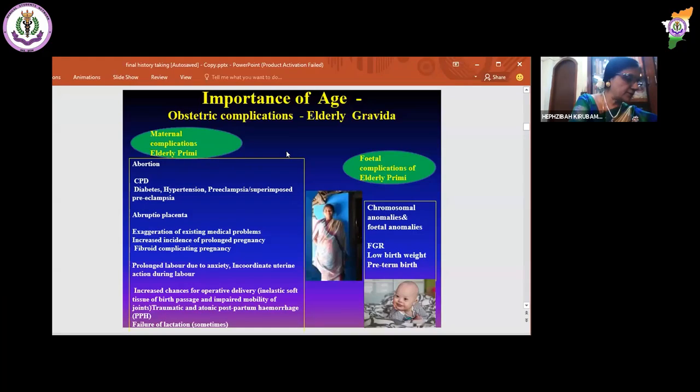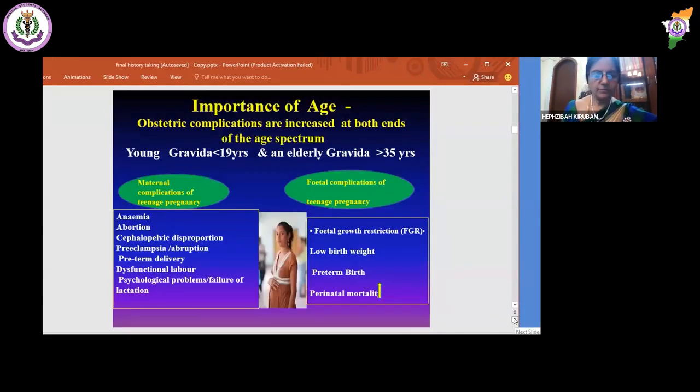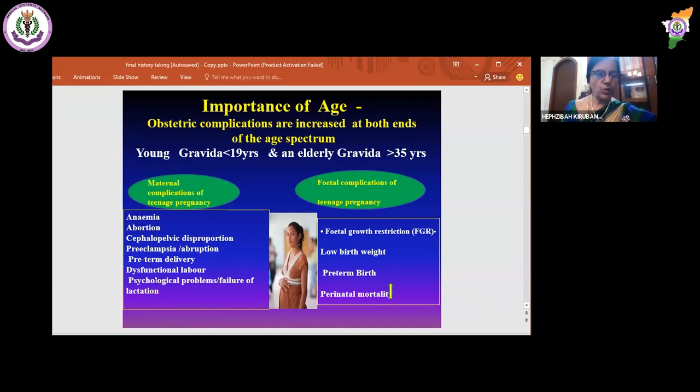Similarly, in the extremes, elderly primary we get into problems, and in teenage pregnancy also. What are the problems teenagers can get? In teenage pregnancy, the patient can have anemia. She's more prone to malnutrition and anemia. Hence, she can have CPD. There are also increased chances of abortion in teenage pregnancy, and a higher risk of infections. If she belongs to a lower socioeconomic class, then definitely there will be an increased risk. They have a lot of anxiety and stress, they may not cooperate, and psychological problems. They are also more prone to growth restriction and low birth weight. At both these extremes of age, both maternal and fetal complications are more.